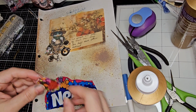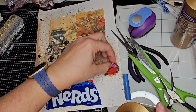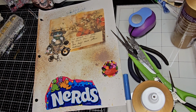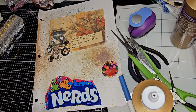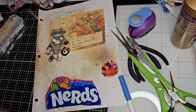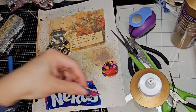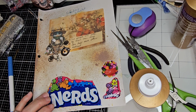And I'm just going to glue this on here over here, just to decorate the page. But Nerds Rainbows are delicious. We'll just glue this too because it's fun. And y'all need a really sticky glue to glue packaging to your paper.